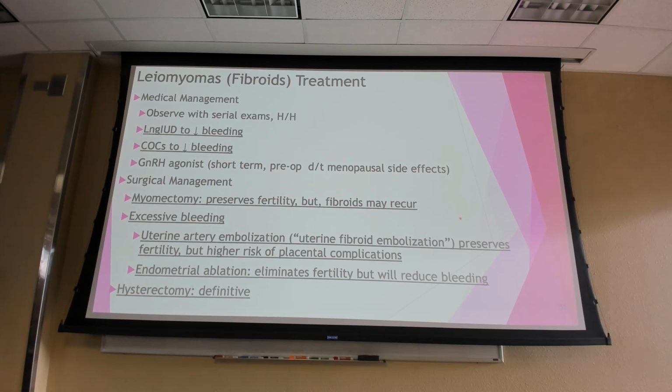They also do something called uterine artery embolization or uterine fibroid embolization. Again, it preserves fertility, but they're going in there and trying to cut off the blood supply to that uterine fibroid. But there can be a lot of complications if the patient does get pregnant after it. The placenta can't implant correctly, especially if it's trying to implant where that fibroid was treated. And ultimately, definitively, not initially, hysterectomy.